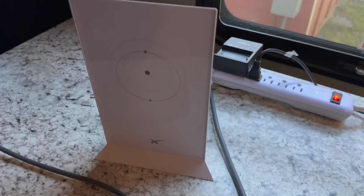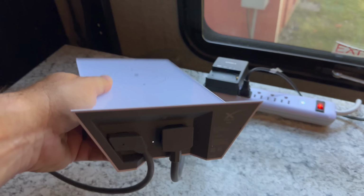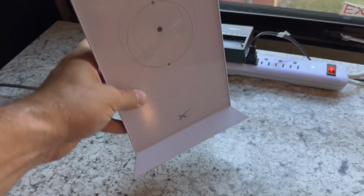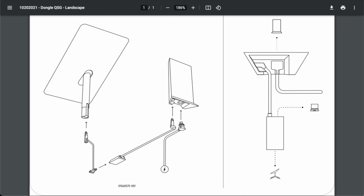The setup, the equipment is super simple. There are 2 pieces of gear and 2 cables, and that's it. You've got a power cable that goes to the router. The router is basically your central hub. It is Wi-Fi only, but it is 2.4 gigahertz and 5 gigahertz Wi-Fi, so you can use whichever one based on whether you need distance or whether you need speed. There is an Ethernet option that you can add to it, but it is an add-on, like a little dongle that you can plug into it.